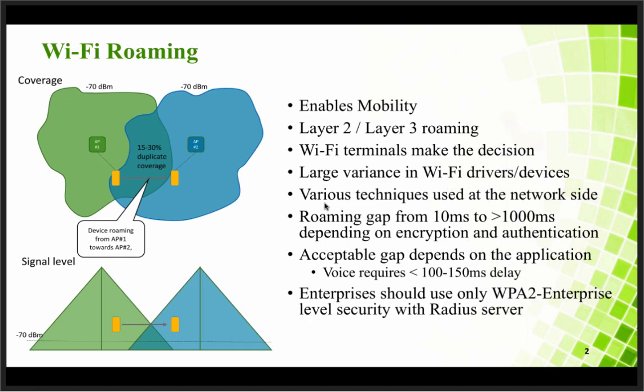So we will focus on layer 2 roaming in this presentation. Layer 2 roaming is essentially between access points, while layer 3 roaming might be, for example, between access points which are under different controllers. But the focus is on layer 2 roaming here.